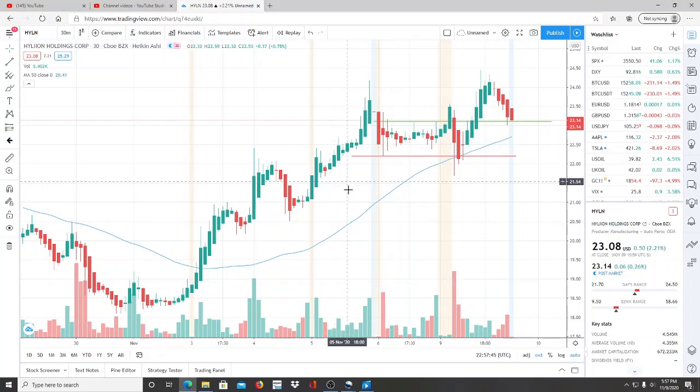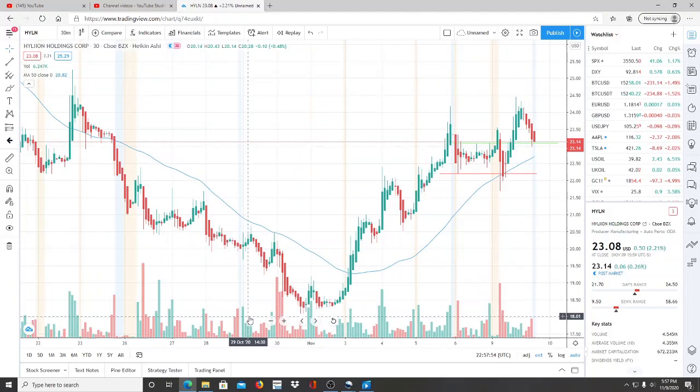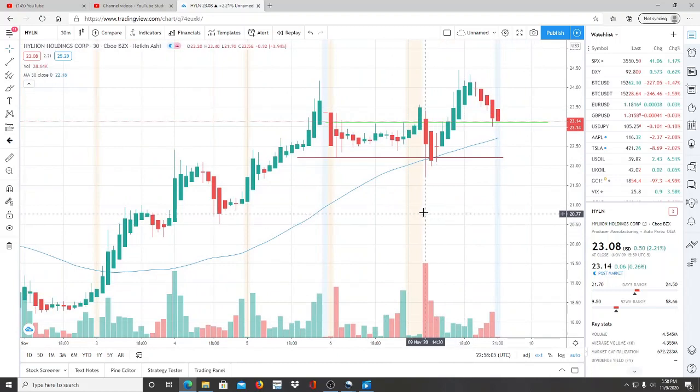So Hyliion has had a recovery since the lows down here of 18.10, 18.09, give or take. And from that point forward, it has been rising up to newer highs and reaching newer resistance levels and pulling away from the 50-day moving average. Now, we're slightly seeing the bears try to reappear here and break through it, bringing it down, but then they bounce back up and actually leveled off slightly above the 50-day moving average.